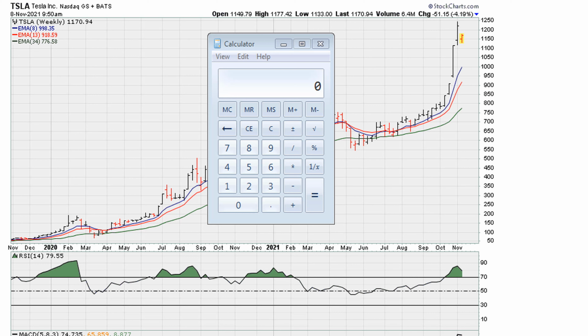So, 69.1. A couple of ways of getting at it. Now, we can do a couple of things. This is, of course, the calculator here. Let's use it. Let's go 50 times 0.382. So we get 19.1, plus 50 there. You get 69.1.